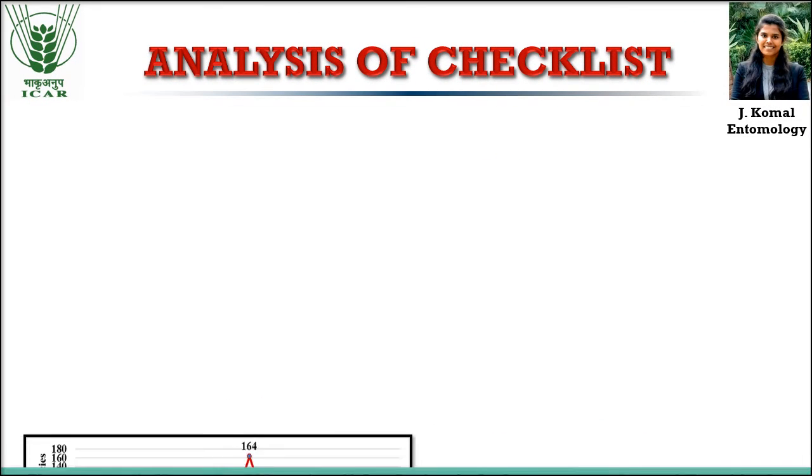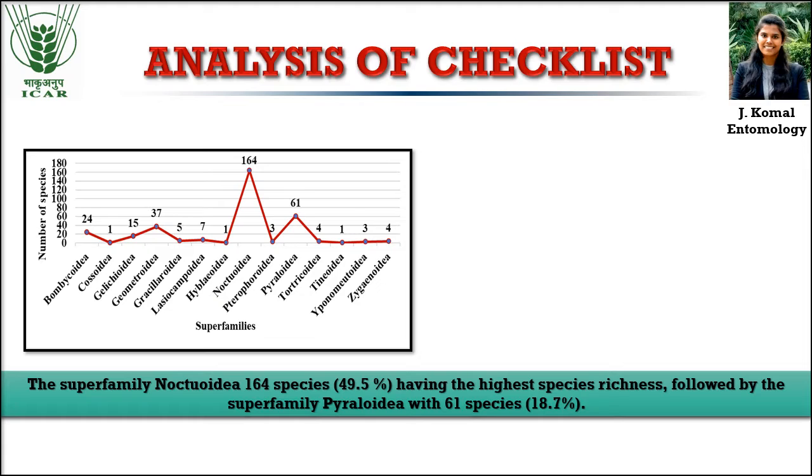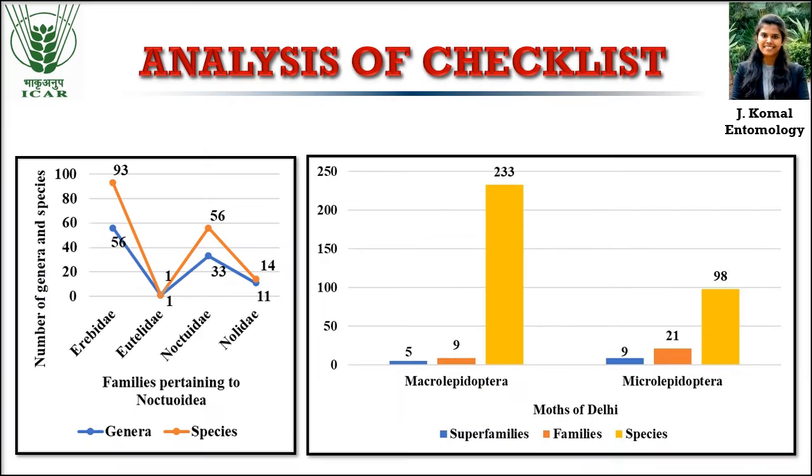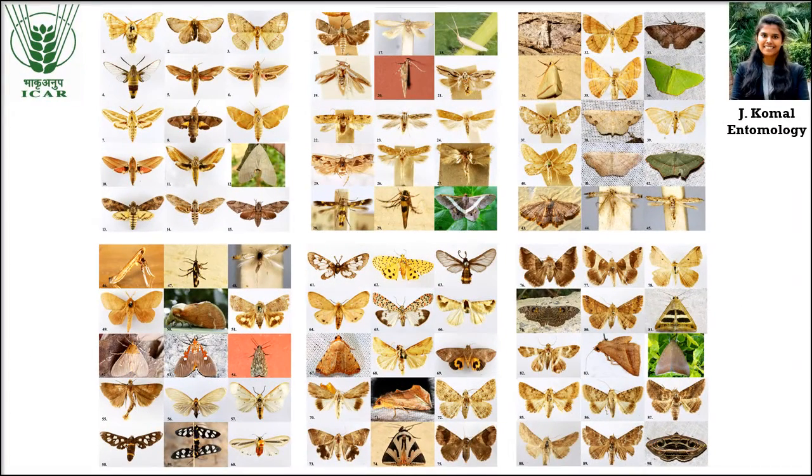If we analyze the checklist of the 14 different superfamilies, Noctuoidea was observed to be the most numerous one with 164 species, followed by Pyraloidea, whereas the superfamily Gelechioidea was the most diverse one with 8 families. Of all the 32 families, Erebidae stood to be the most numerous one with 93 species. Although the number of micromoths accounted for one-third with only 98 species, the diversity of these tiny moths was way higher than the macromoths. Illustrations of 195 species were provided, which aids in pictorial identification of the moths of Delhi.